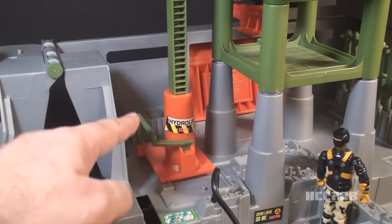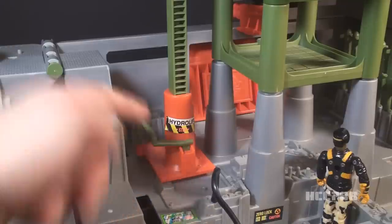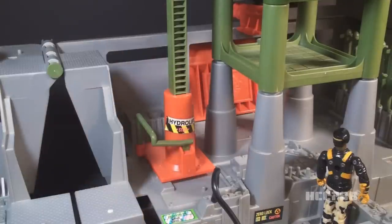On the left side of the tower, there is an elevator. The elevator platform is orange. It has a green rail and a green elevator shaft. I really like this feature. This is something that some other G.I. Joe bases didn't think of. If you're going to have multiple levels, you should have a way for your guys to get to those upper levels.